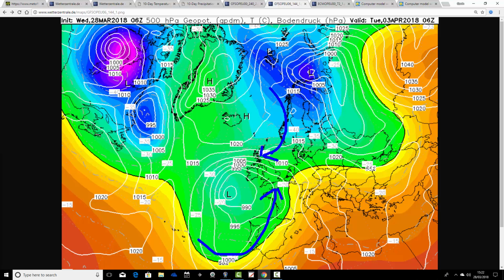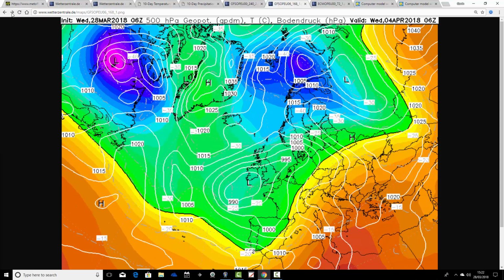The only difference is that the warm air is pushed further north with the 6 o'clock run of the GFS. So that's how things are looking by Wednesday. And the front is in that sort of position. It's further north, allowing most of England and Wales to be quite mild. But Scotland actually is still kept in those cold northeasterly winds.